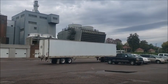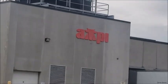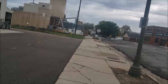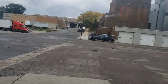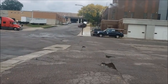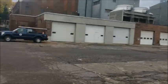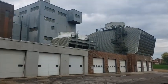And I think, okay, next to this energy type place, whatever they are, we got Ampy. I think it's milk supporting next to the New Ulm Wholesale. It's quite interesting. You know, I rarely see these warnings. If you can't see my mirrors, I can't see you. Through it with the Ampy, an Ampy truck. City of New Ulm controls this.